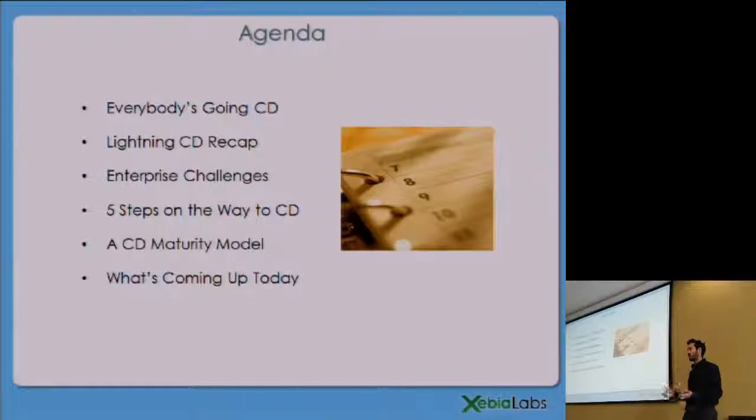Some of these challenges are what I'd like to focus on and hopefully give you a couple of easy points that you might consider: if we're going to try and go here, these are some things maybe we should consider initially, and then help us plan our path to this.